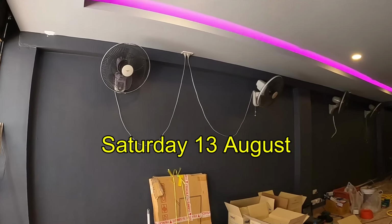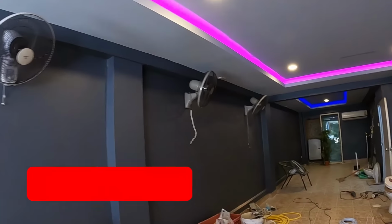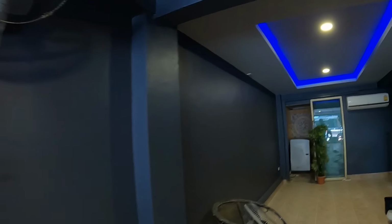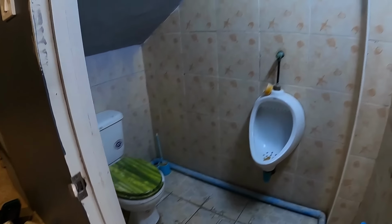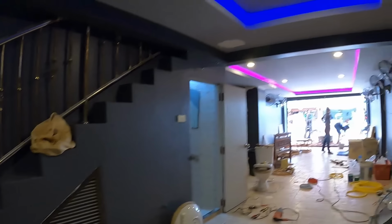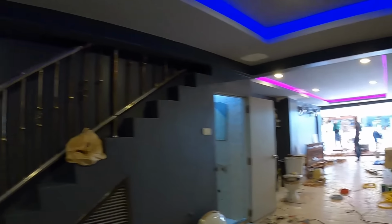So this is Saturday the 13th. Look at all the fans are in. I mean, obviously the cables are still hanging. That needs all sorting, but all the fans are in now. I don't know if she's going to put... I don't think she has TV screens in, does she? But look, that's all cleaned and done. Even got a little plant there now. But what a difference from the 5th and the 8th, eh?